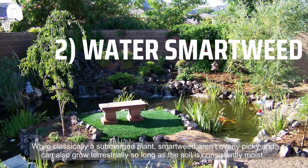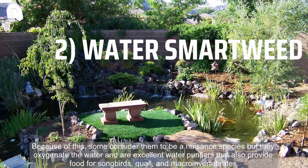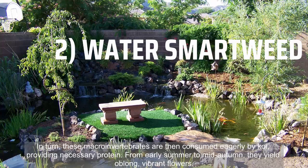2. Water smartweed, Persicaria amphibia. While classically a submerged plant, smartweed aren't overly picky and can also grow terrestrially so long as the soil is consistently moist. They tend to grow in thick colonies, reaching 3 feet in height, and will likely need to be cut to prevent overgrowth. Because of this, some consider them to be a nuisance species, but they oxygenate the water and are excellent water purifiers that also provide food for songbirds, quail, and macroinvertebrates. In turn, these macroinvertebrates are then consumed eagerly by koi, providing necessary protein.